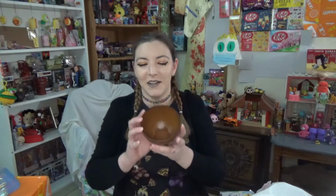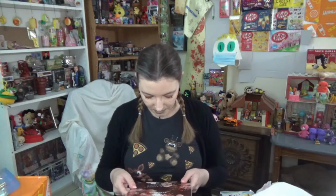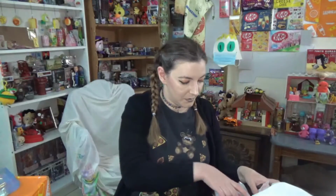No, I think these are... I don't know why I'm calling them pudding. They're not. But anyway. So this is cute. So that was almost everything in May's Sakuraco. Alright. I'll be back with the plate.